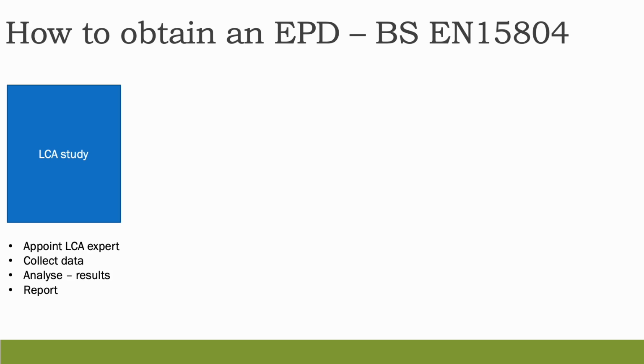Now, in order to get an EPD, you need to do an LCA study, a life cycle assessment study. This is where you appoint an LCA expert, or you use a tool like One-Click LCA or Laine. You then collect a lot of data, so that goes to the manufacturers. There's no escaping this. Manufacturers need to provide a lot of information. The consultant or the tool will do some analysis of the results and produce a very complete report that contains a lot of the information that has been collected, so it is a confidential report for the manufacturer. They use this report to fill in an EPD template, which is essentially your unverified EPD at this stage.